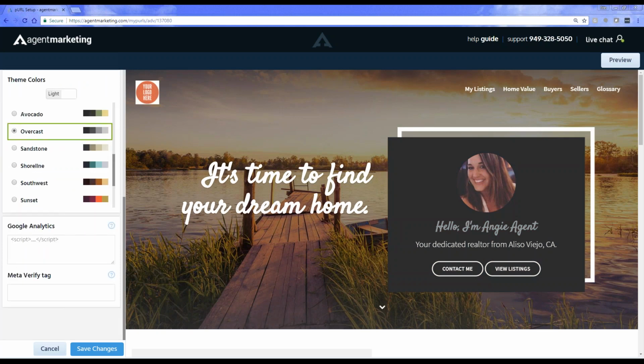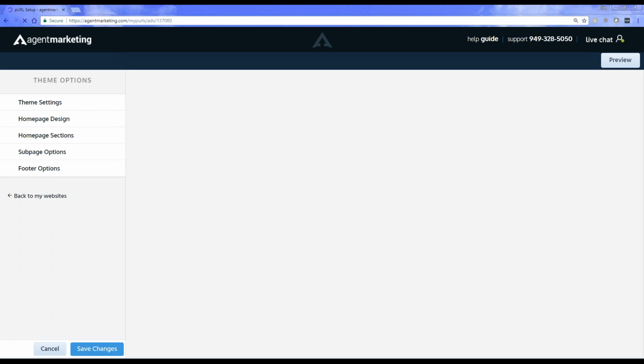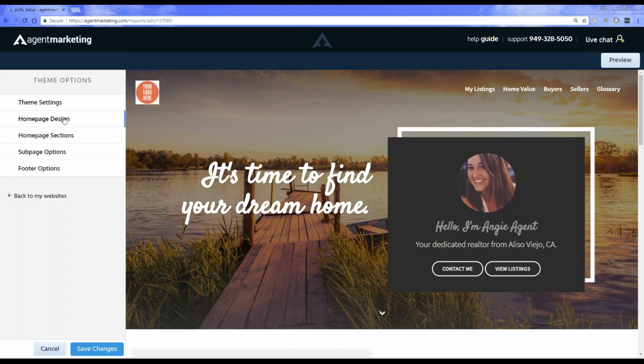If you use Google Analytics, you can put in your analytics code here, and if you have your meta tag, you can also put that in there as well. So I'm going to go ahead and hit Save Changes. Now the next thing you can go to is going to be your homepage design.